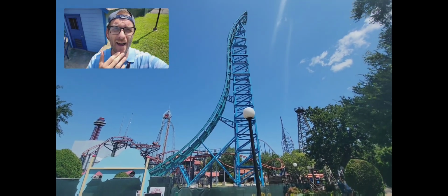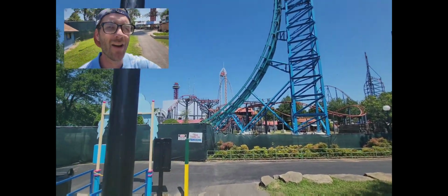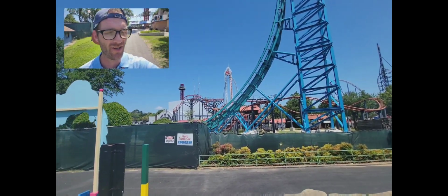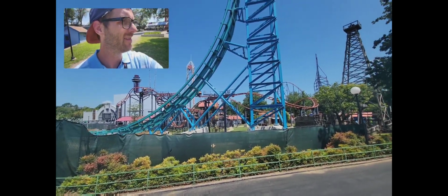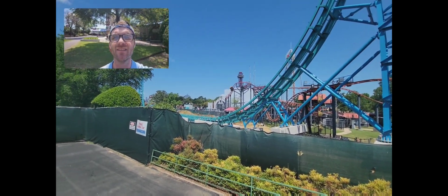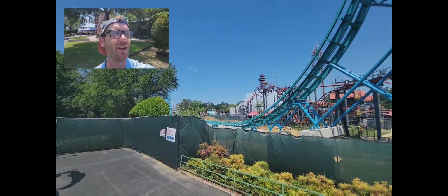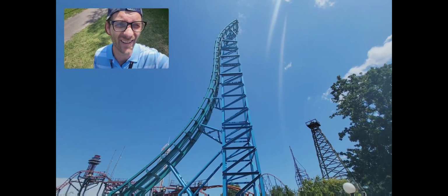Yeah, I think that might about do it for this construction update. There's not a whole lot going on. If I can get on the train, I'll grab some more footage. But yeah, there's not a lot that's been done. The train really gets you a good view of the whole site. It's the best view to get of this ride.